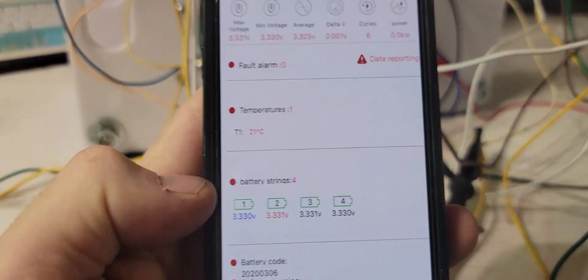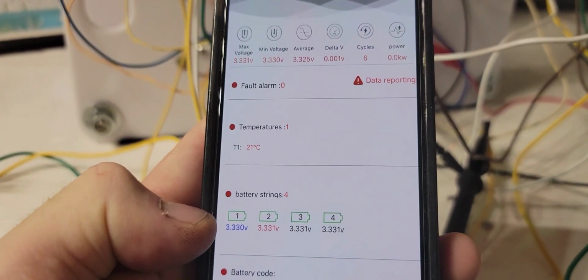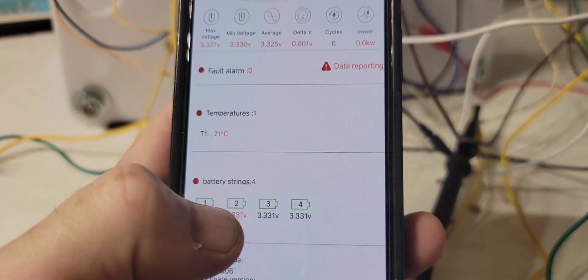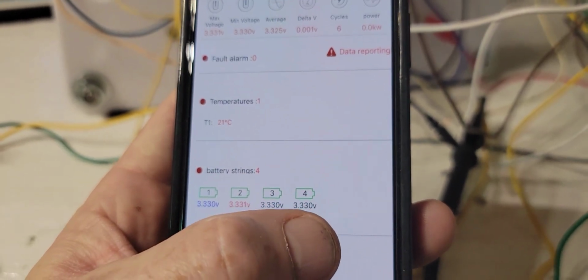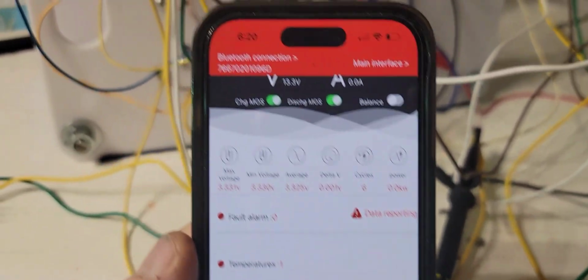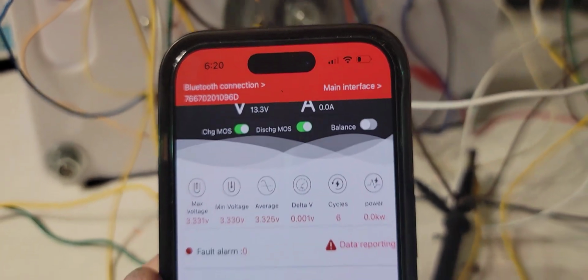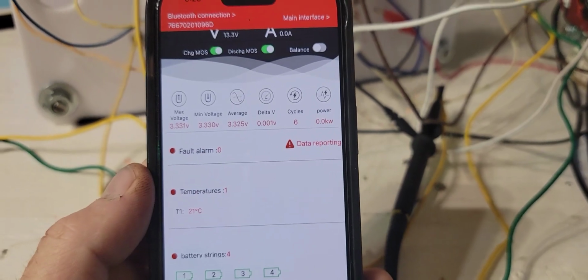I'm pretty sure this one was 3.329 and the next one was 3.30. I don't think that one was 3.0 either. We'll have to leave this run. 6:20 p.m. right now, so it's pretty interesting.